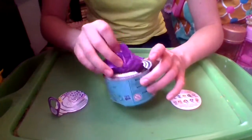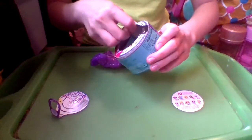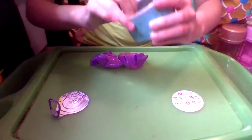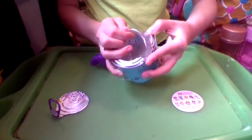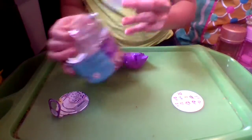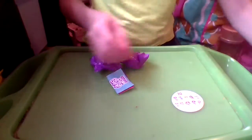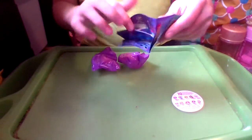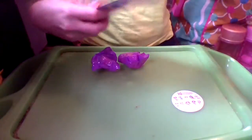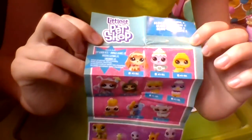So we have 1, 2 purple baggies, and I see a checklist or instructions. So let me move this. Whoop! I just flung it at myself. Alright, there we go. So let's check this out first. Whoa. Okay, this is pretty big. So it says Littlest Pet Shop Series 3.